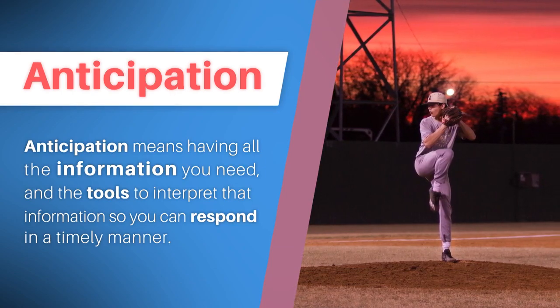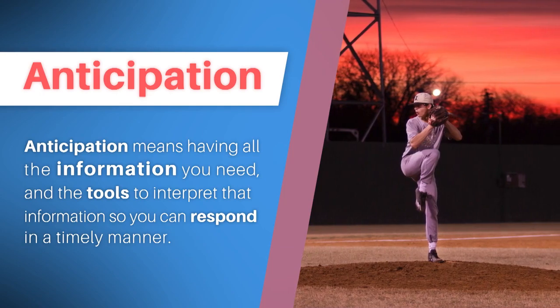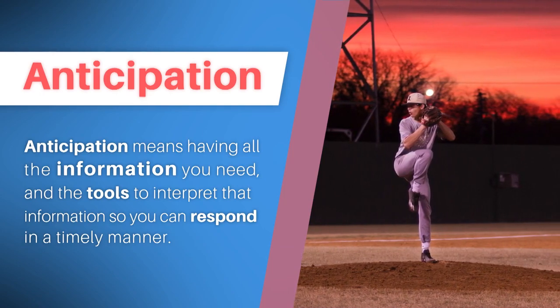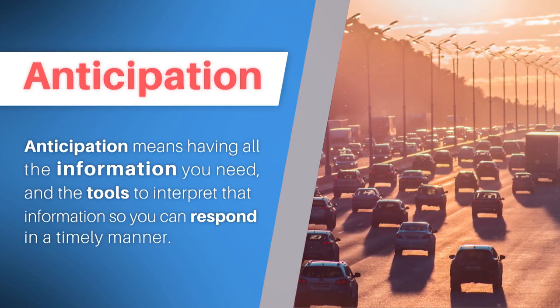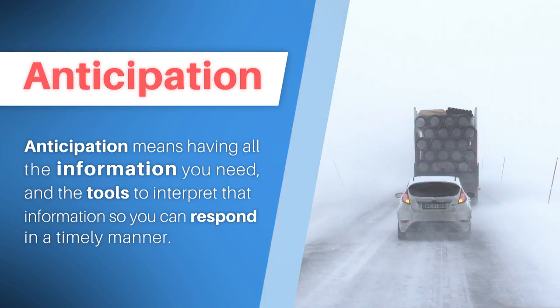Unless you have the tools to anticipate how other drivers will behave or what road conditions lay ahead, particularly when it's crowded or during poor weather, any response to a hazard may be too late to avoid it.